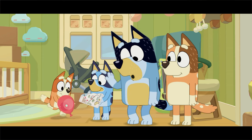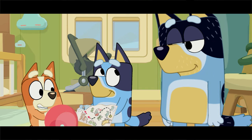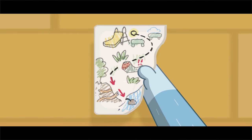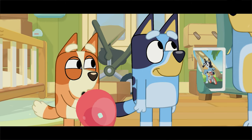Hey, that's a picture of me when I was a kid. In the olden days. You mean the 80s? Yeah. What's that drawing on the back? No way. I'd forgotten about this. When we were kids, your Uncle Stripe, Uncle Rad and I buried some treasure and we drew this map so we could find it again. It's a treasure map. Ooh, treasure.